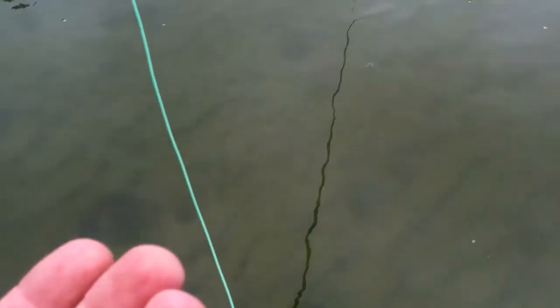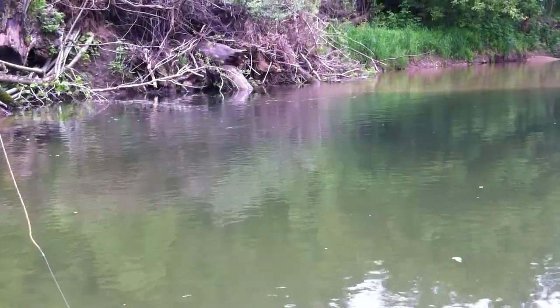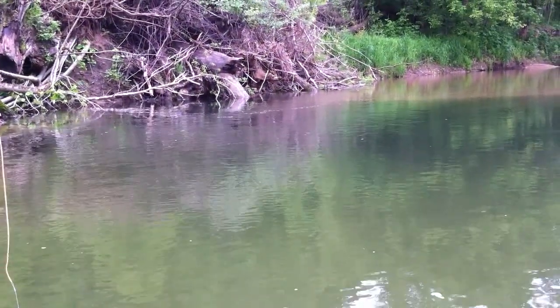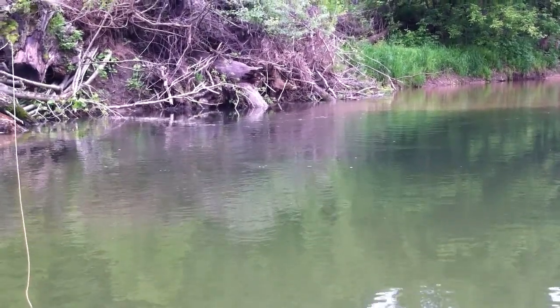These fish are still rising up over here. I'm going to get back on there and see if I can pick up a couple more fish rising, but they've been rising since I walked up, and a lot of fish, a lot of nice fish.